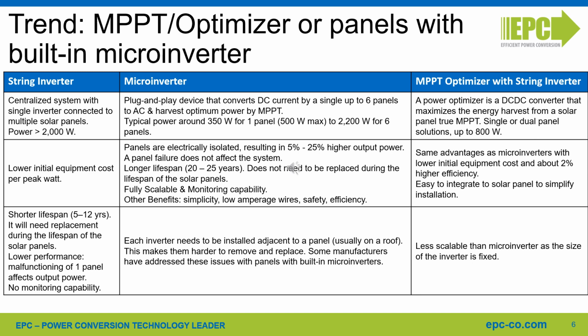One con is that each inverter needs to be installed adjacent to a panel, usually on a roof. This makes them harder to install, remove, and replace. Some manufacturers have addressed these issues with panels that have built-in microinverters. This resolves the most significant limitation of microinverters and is precisely the value that a high-density GaN solution can offer and what Solar Native could achieve thanks to EPC GaN.